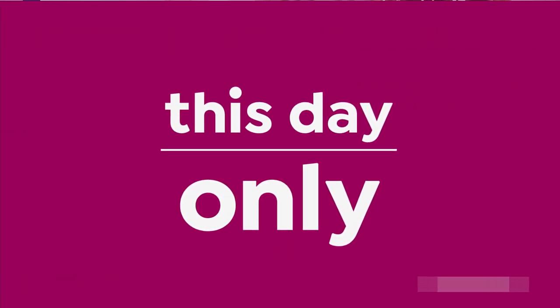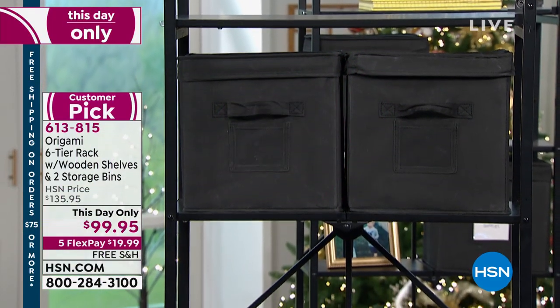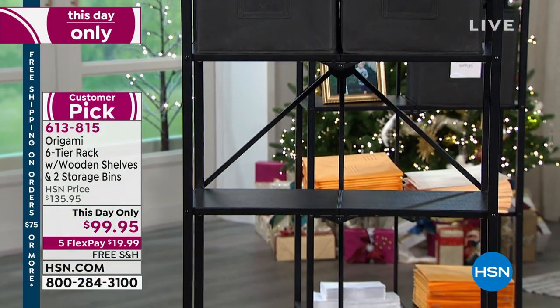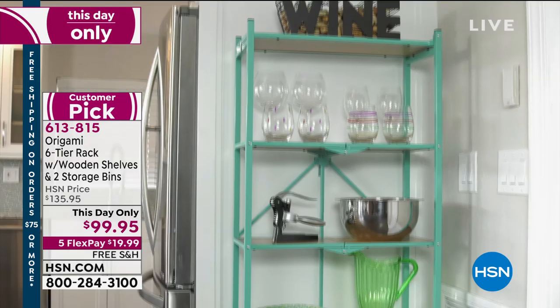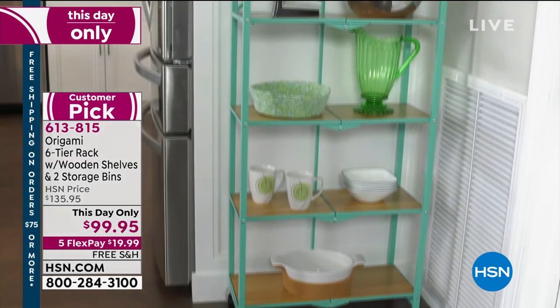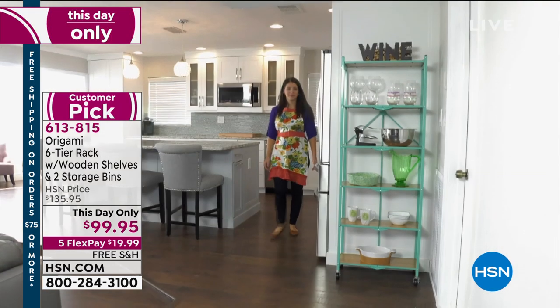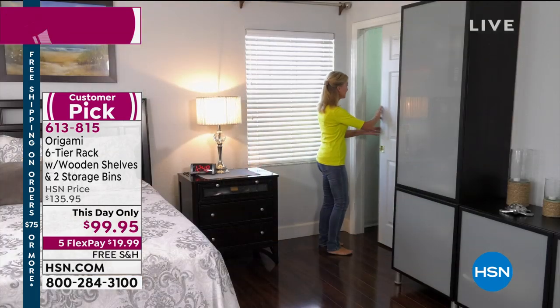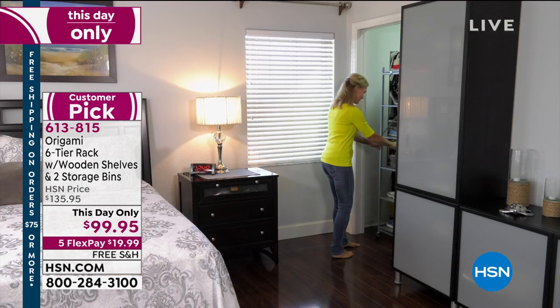Organization, and we have a This Day Only. Our This Day Only is a brand that if you're an HSN customer, you are definitely familiar with, and it's a brand that we love because out of the box with no tools required, it's complete storage and organization like never before. You're taking a look at our Origami 6-tier rack with our wooden shelves with the two storage bins.